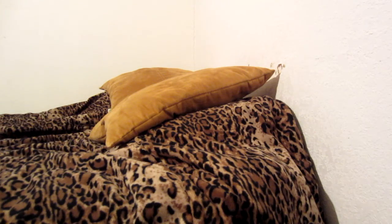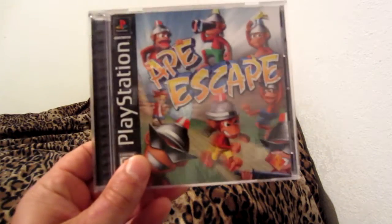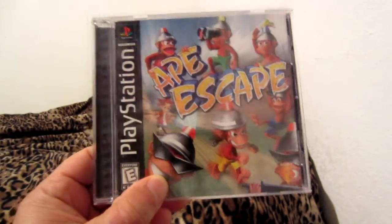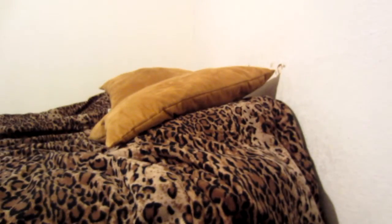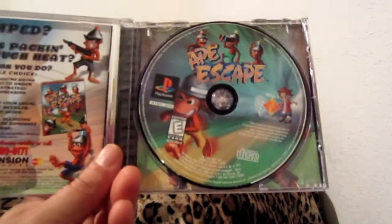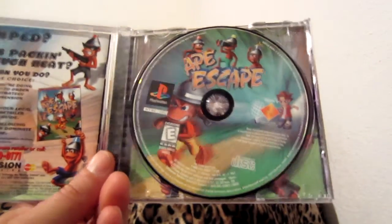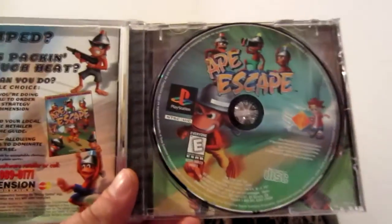There we are. Those are done. Continuing on with games. This is for the PlayStation, Ape Escape. Great game. Played it in my childhood. This is the edition I actually owned as well. This costs a little bit less than the Greatest Hits edition, at least my copy did. In great condition. Brought back a lot of great memories.